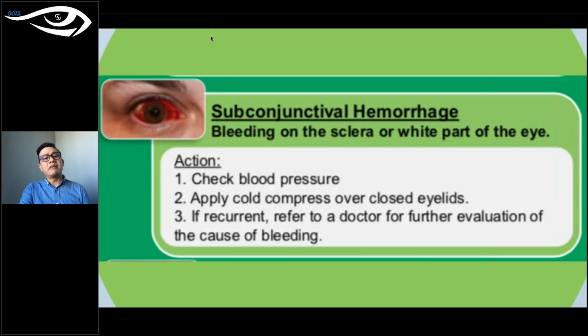Next is subconjunctival hemorrhage, which is the bleeding on the sclera or the white part of the eye. So the action to be taken is to check the blood pressure first, and then apply a cold compress over the closed eyelid. If recurrent, refer to a doctor for further evaluation so that they have a better insight of what's happening.